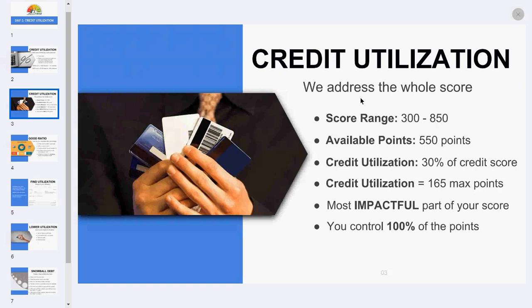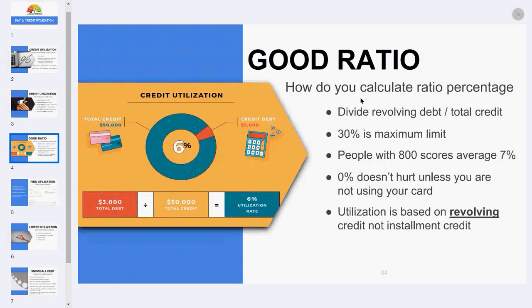So this is very impactful, and this is a powerful slide, but this one alone is something that you really want to take and apply because it has the ability to boost your credit score over 100 points rather quickly. And why do I say over 100 points? Because credit utilization consists of 165 points. So you can get that done rather quickly once you apply what it is that we're talking about. Yes, most definitely. I hope you guys are getting excited because I am.